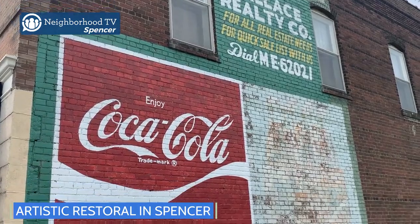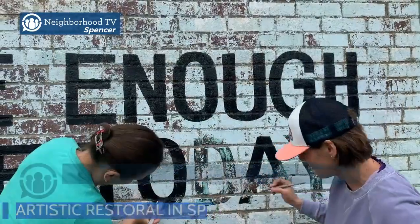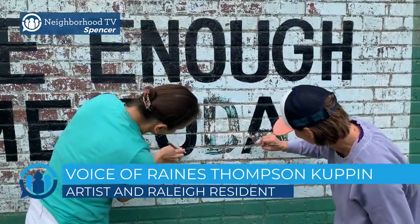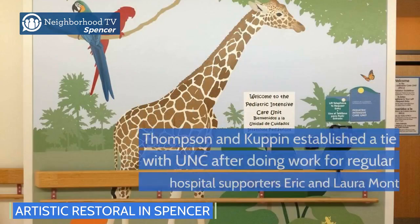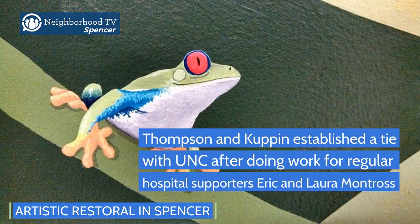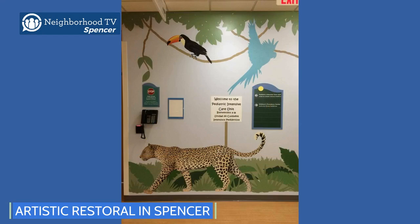While Thompson's parents still live in Salisbury, she and Cuppen now both live in Raleigh, with regular jobs that involve painting and updating murals at the UNC Children's Hospital in Chapel Hill. The hospital is, they're constantly adding on and changing things and updating, so it's just like the never-ending project, which is great. We paint a lot of animals, sort of nature-themed murals, just because those are appealing to both girls and boys, all different ages. I think we have both found that work to be really rewarding. The murals really, you know, liven things up.